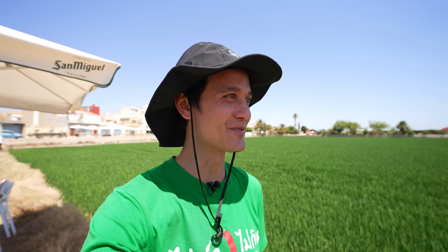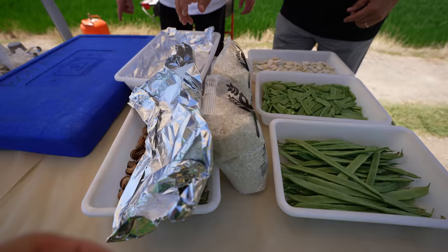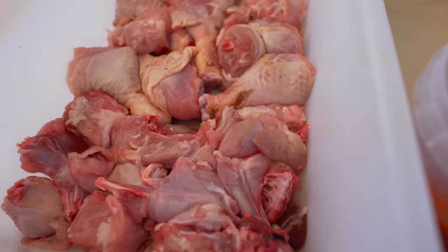It's truly a beautiful place. And even though the sun is pretty blazing hot and direct, when you're under the umbrella, you have the shade, and then the natural breeze coming off the paddy fields is cool. And the rabbit, the chicken. All the ingredients are set out on the table now.